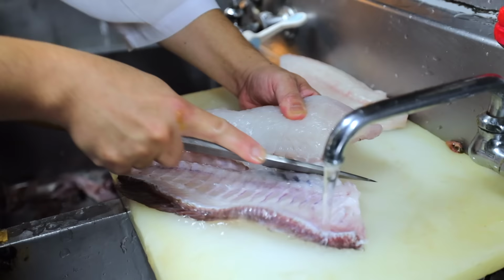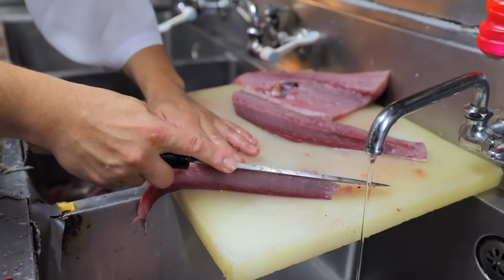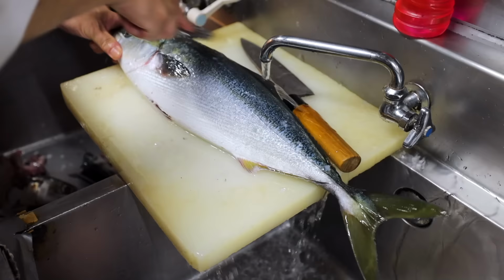For example, sea bream with a chewy texture tastes better cut thin, while a soft fatty tuna tastes better cut thick. Understanding the characteristics and textures of each fish is a critical skill required to prepare it in Japan.